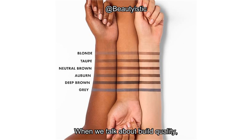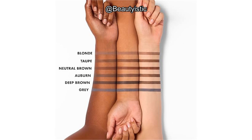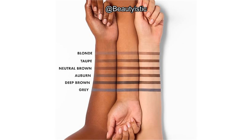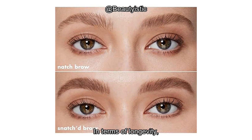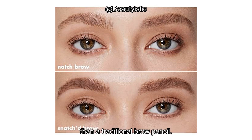When we talk about build quality, the pencil is sturdy and doesn't feel flimsy, which I appreciate for a product in this price range. The dual-ended design is both functional and convenient, and the spoolie is soft yet effective at blending. In terms of longevity, this pencil holds up well over time. While the formula doesn't dry out too quickly, you might need to replace it more often than a traditional brow pencil. But considering the price, that's really not an issue.